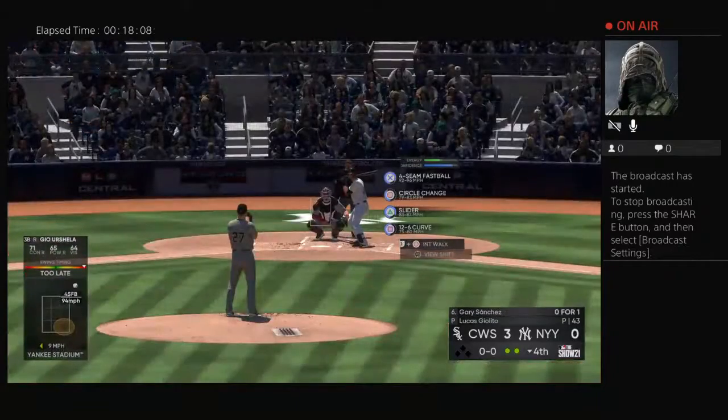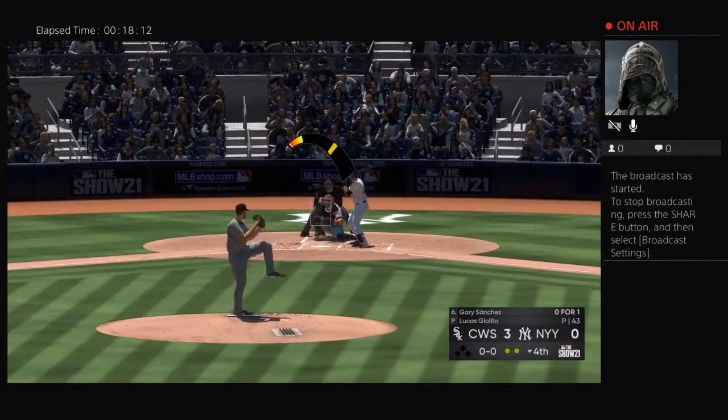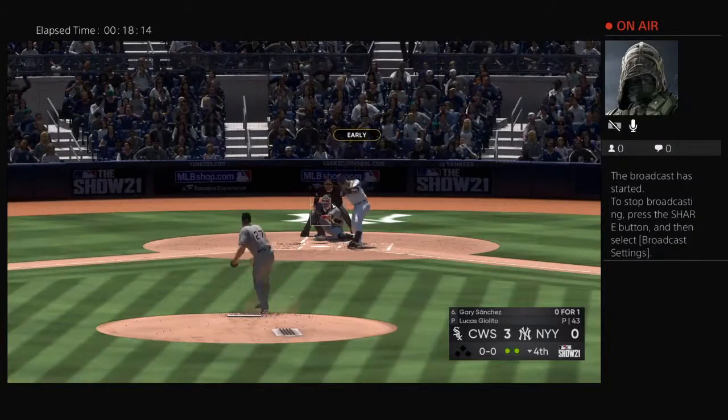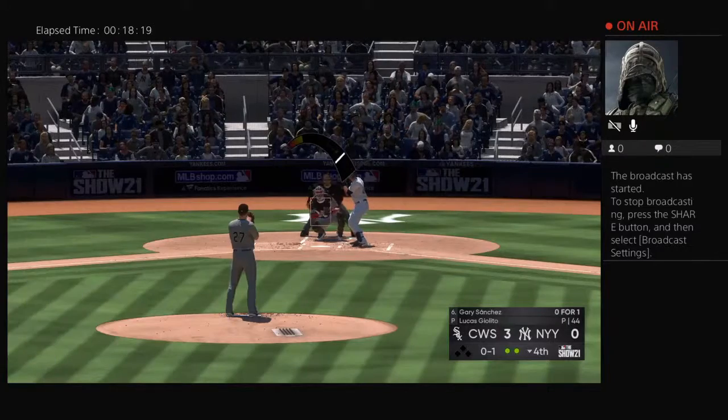Stepping in once again is Gary Sanchez. Will attempt to put the ball in play for a change here with the first 2 guys going down on strikes to start the inning. Strike 1 to start the at-bat.